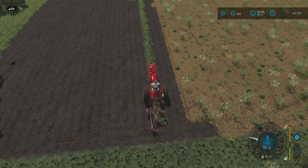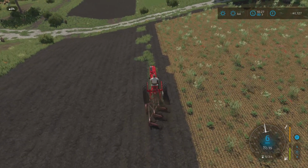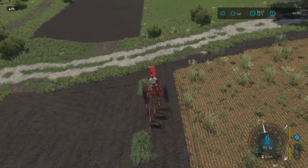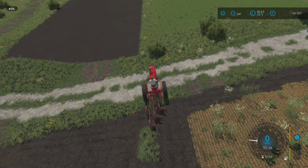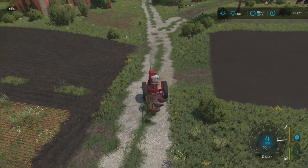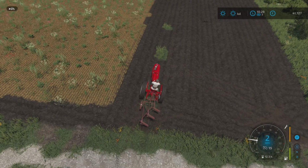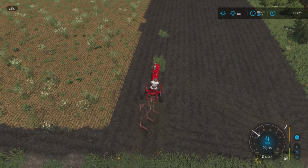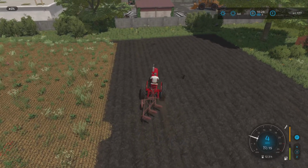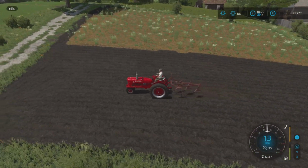Right, last little strip. We'll stop there before we go too far and end up churning up half the track there. Right. Right, let's turn off great fields because I don't want to be causing any unnecessary damage.